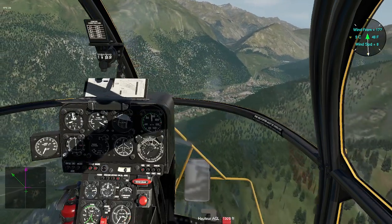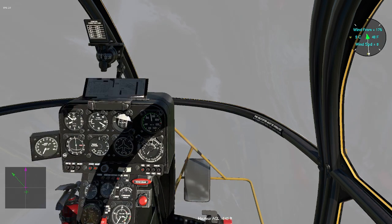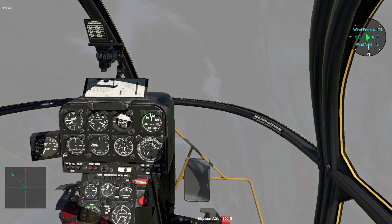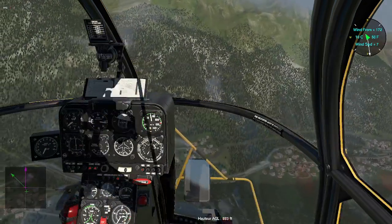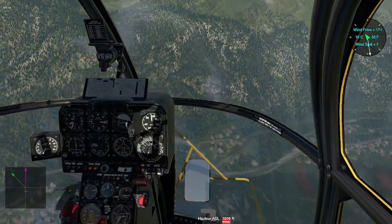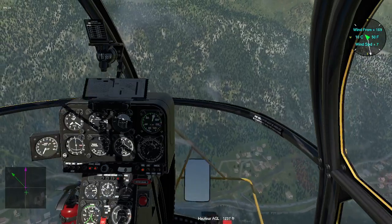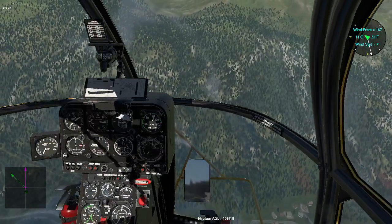Oh shit, I'm in the cloud. What? Okay. It was just a small cloud. It's not really amazing to be blind while trying to make an autorotation.